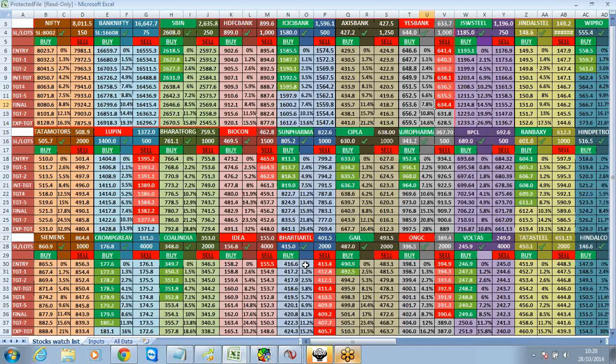Let's say in case of BHARATFORGE, we got a sell call at 413. Now it is at 401. So that's roughly around let's say 12,000 rupees on BHARATFORGE on one lot. That is the profit I'm talking about. And for BHARATFORGE, my broker charges me around 5,500 rupees. So my profit is actually 200% on that, double. So that is how this is done.